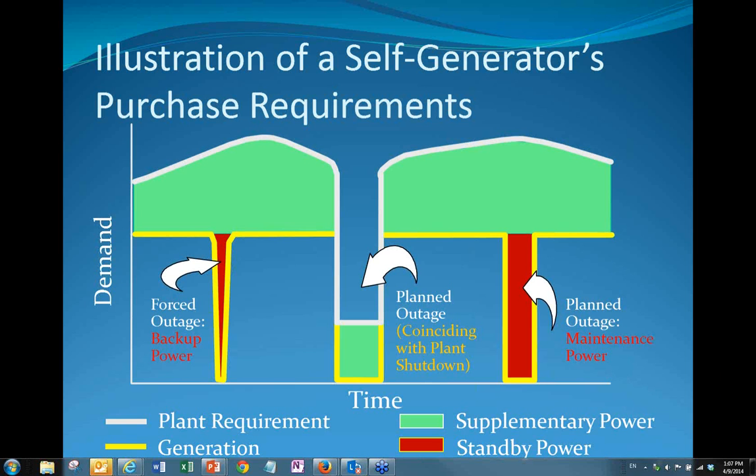So, for example, the generator might have a tube leak or other type of unexpected issue that causes the generator to go down. And in that instance, the customer is taking standby power in the form of backup power from the utility, as that service is defined. And backup power is the type of power the customer might need to take at any point in time, because a forced outage clearly could occur at any time of the day or any time of the year. So it's something that the utility would need to be prepared to provide at any time across the day or the year.